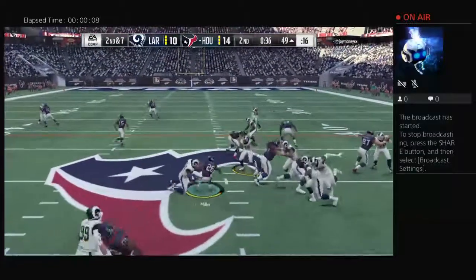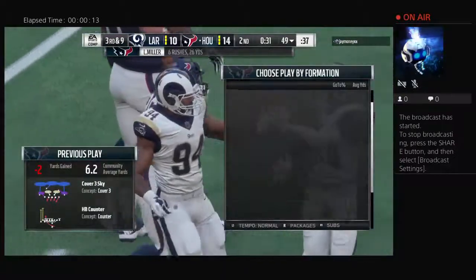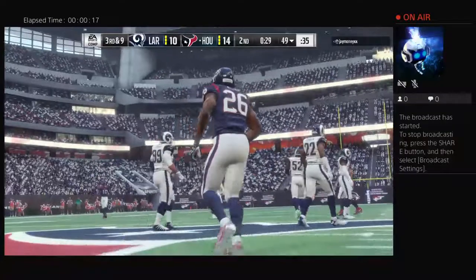On second down, here's Miller. And that play will go nowhere, losing yardage back near midfield at the 49. It's a loss of 2, now third down.